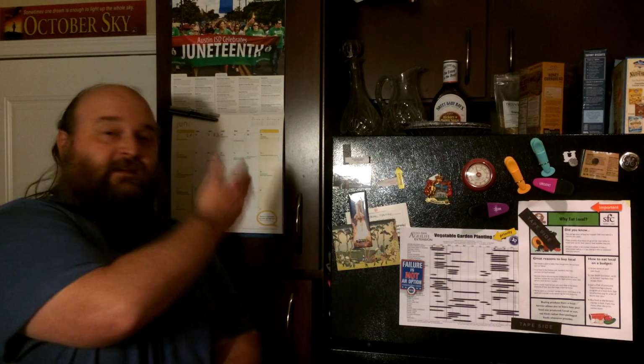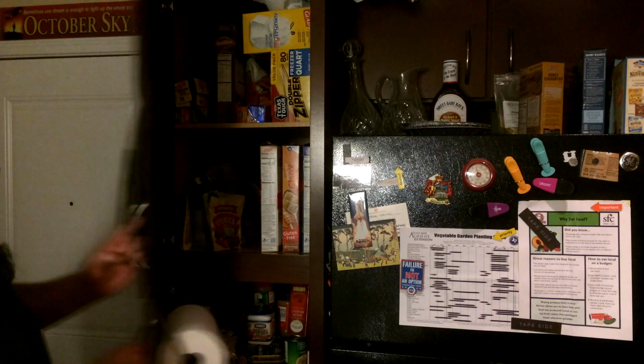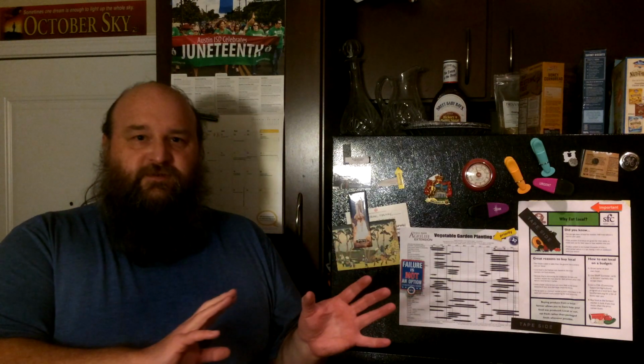So that's where we're going to start off first, is storage space. I mean, this is what they call a pantry. These little cabinets here. That's it. And for millions of Americans, they have even less storage space. So I wanted to come up with these 3 survival foods based on minimizing the amount of storage space that you have to give over to those foods.